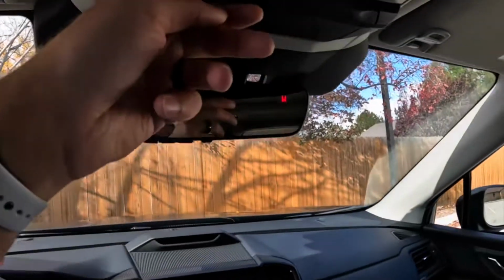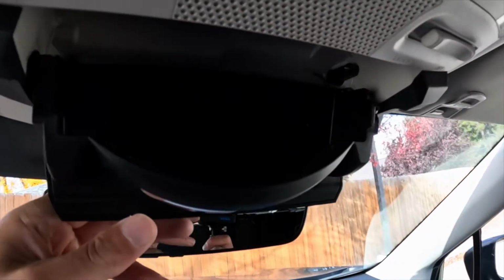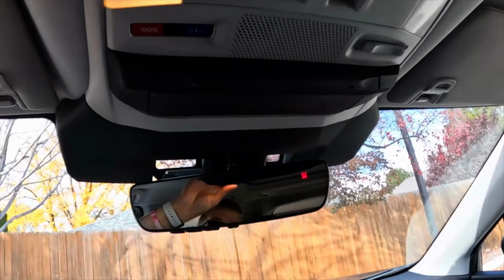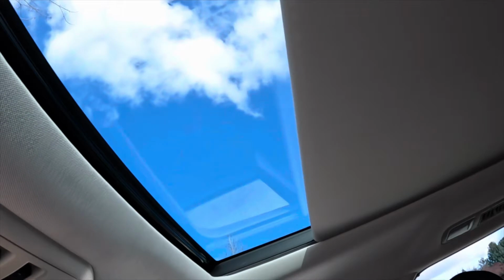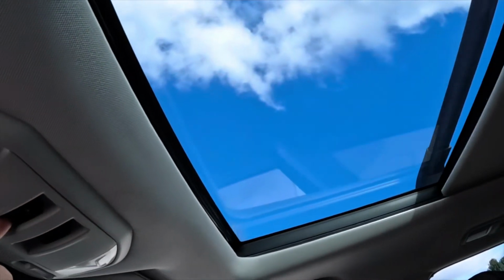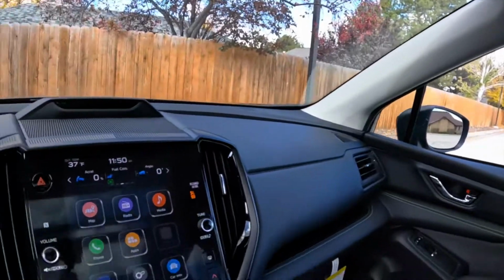And then you have your mirror to keep an eye on grandma and the kitties in the back seat, and your sunglass holder. You have some lighting. You can slide the sunshade, and then you can easily open up the power moonroof. If it wasn't 40 degrees out today, we would do that. Otherwise, it's pretty nice in here.